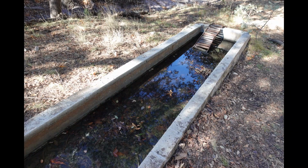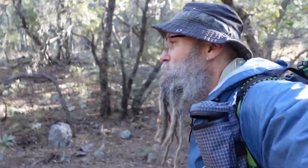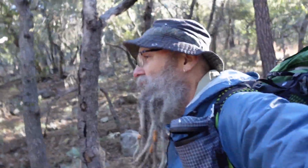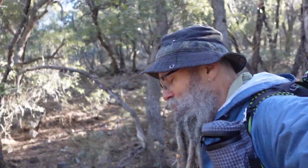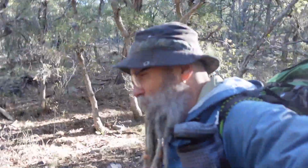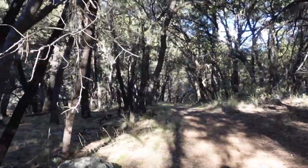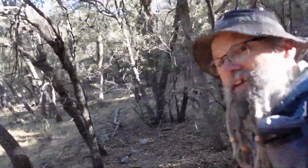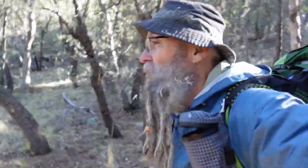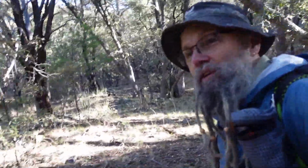This little place here is called Sunnyside Canyon. We got up right at about 6:30 and pretty much hit the trail at about 8 o'clock, something like that. Boy, it's windy. But I was down in this nice forest. You can see how this is. Beautiful down here, right? I was down in this kind of a forest last night. Very, very nice.